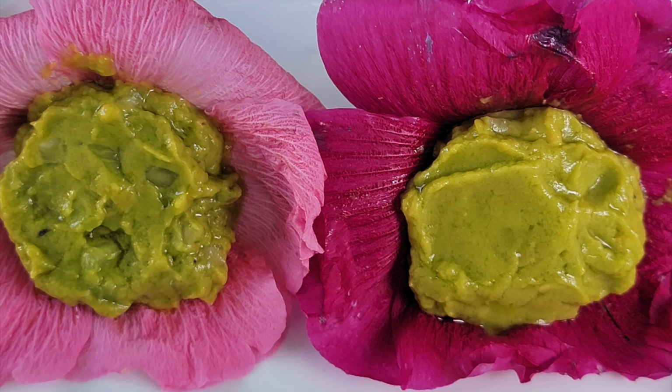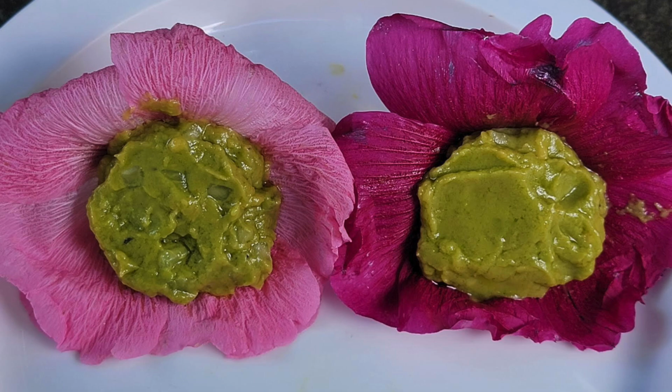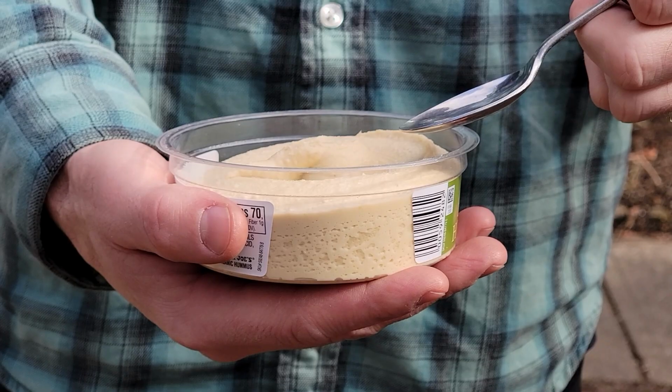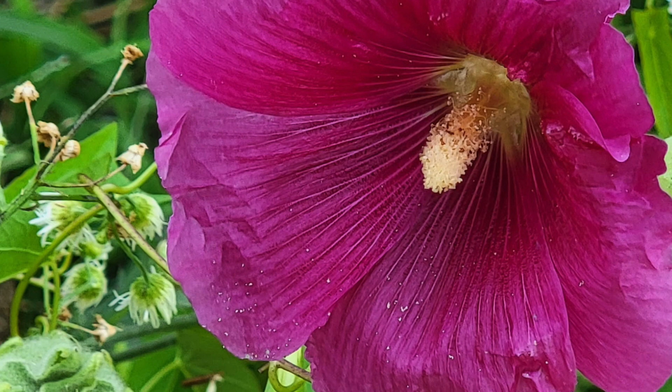Stuff the blossoms for an unusual appetizer. The whole flower can act as a cup to hold various fillings. The possibilities are endless. Hummus is always a versatile choice, as it can be combined with many other flavorings. Here I added what was in my garden. My fillings surround the stamens and pistils, which are soft and edible.